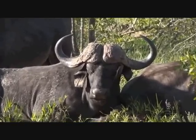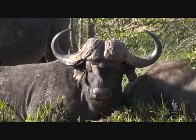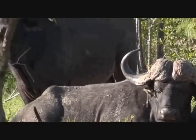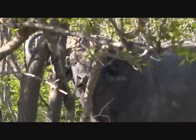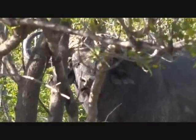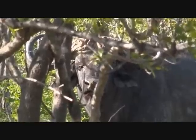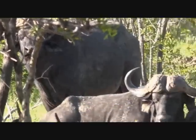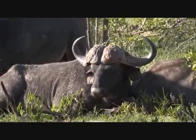Three beautiful males. You can see the two lying down are very relaxed, but this one that's up, he looks quite intrigued by us. Buffalo always make me laugh when they look so serious. He's always got that perfect poker face. I think if we had to play poker against these guys, we'd lose every time.